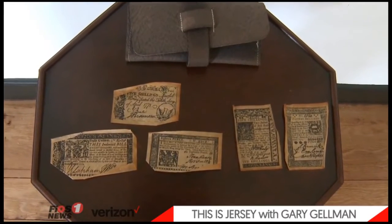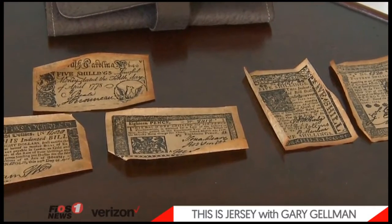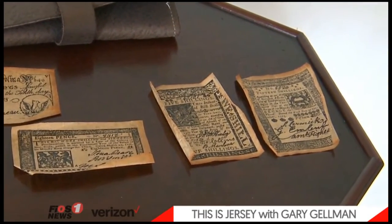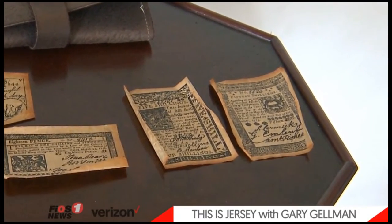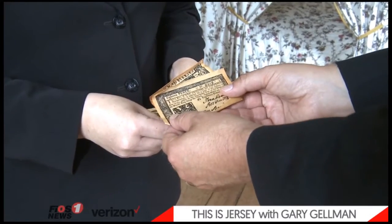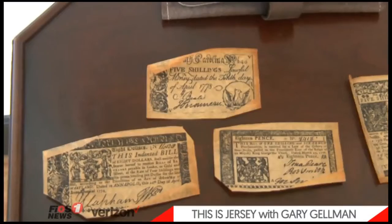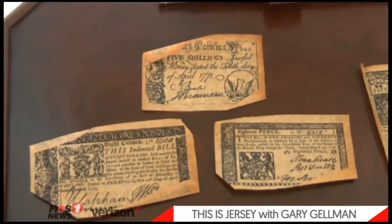I see you have some money there. Yes, this is replica colonial money. All the colonies made their own money. So you see there it's 5 shillings from Pennsylvania, 18 pence from another colony, Pennsylvania again, et cetera. So all the colonies printed their own money.